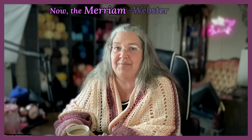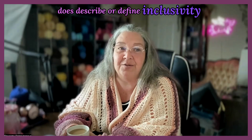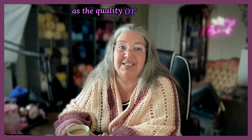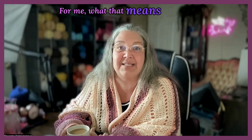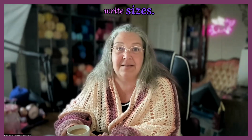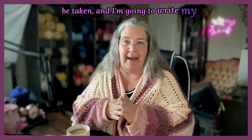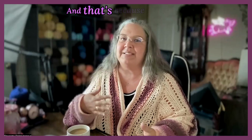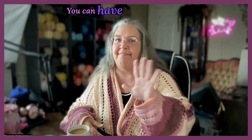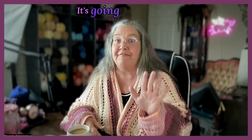Now, the Merriam-Webster dictionary defines inclusivity as the quality or state of being inclusive, inclusiveness. For me, what that means is I do not write sizes. I will say what measurements need to be taken, and I'm going to write my pattern based on measurements rather than size. And that's because everybody is different. You can have 5X people, and every one of those 2X people are going to be built differently. It's going to fit differently.